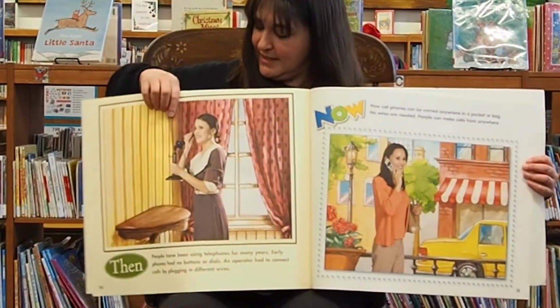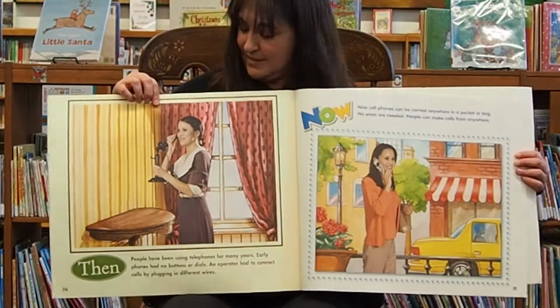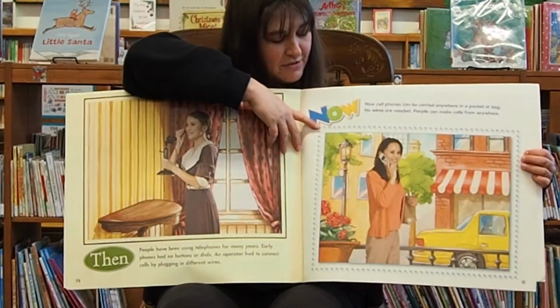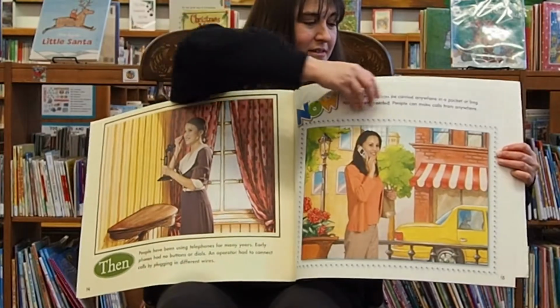Do you know what this is? This lady is using an old-fashioned telephone. That is very different looking, isn't it? Now, today we use these cell phones. They're a lot smaller and we can take them anywhere we want to go.